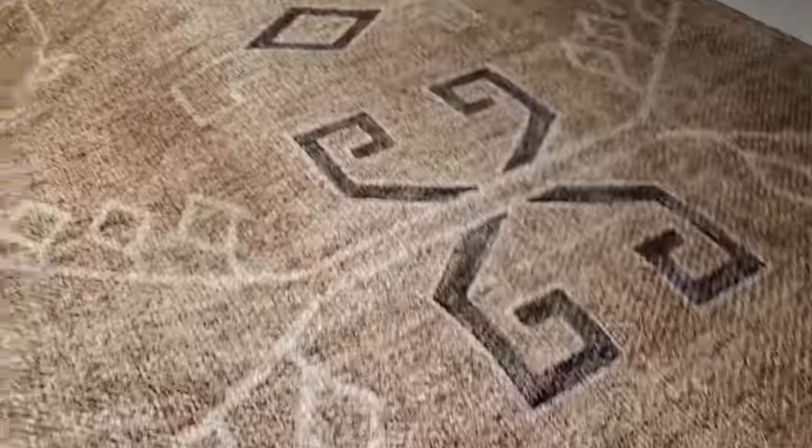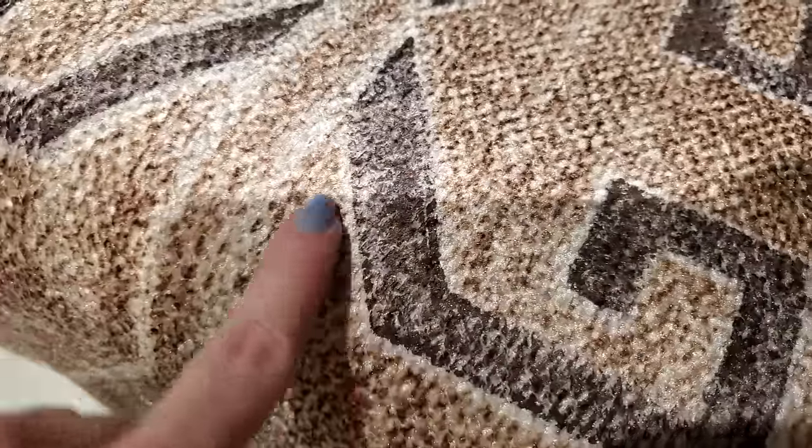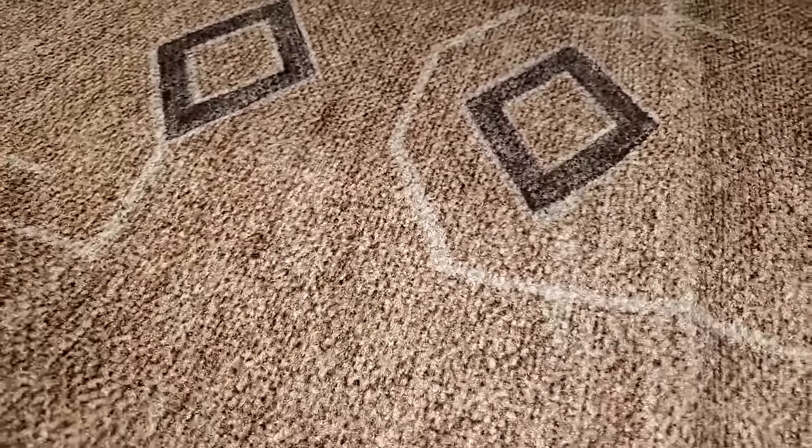Done. I think it looks so much better. It goes perfectly in my house. I wanted to keep little white spots to make it look like it's the same thing as the other part of the rug. So I'm super excited. I love it. It took me a while to find the perfect rug, but now it's the perfect rug. So we're gonna go ahead and place it.